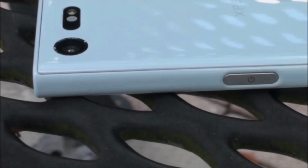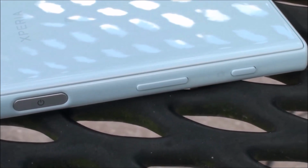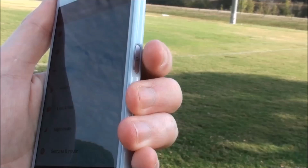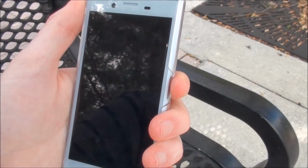Unfortunately, on the US model, the fingerprint scanner is disabled. Therefore, if you're in the US, you get no fingerprint scanner, unlike the UK or other regions. The great thing though is that this can be easily changed via a firmware flash to the UK software on your computer. Once done, the fingerprint scanner works great, very fast and accurate every time.